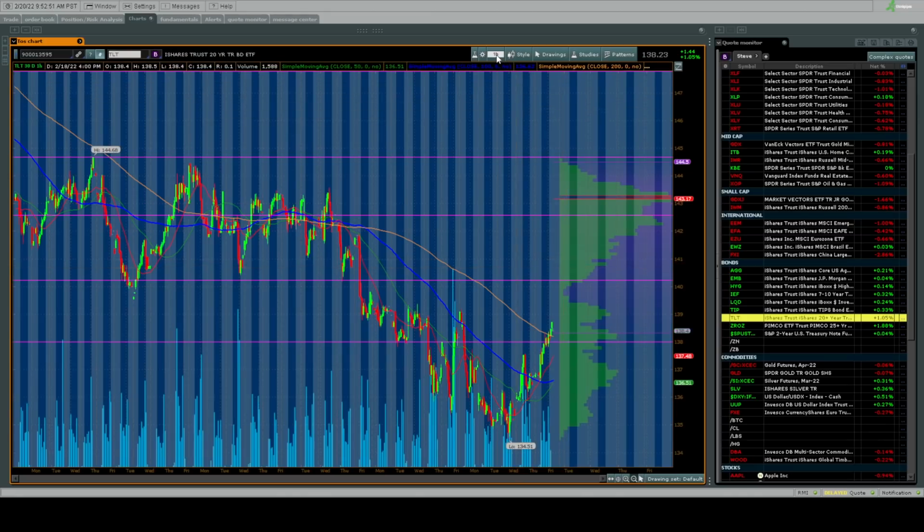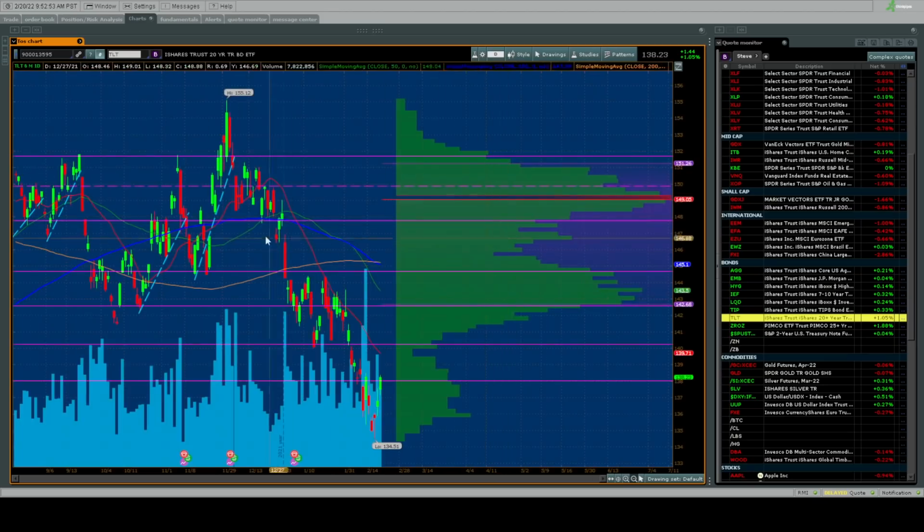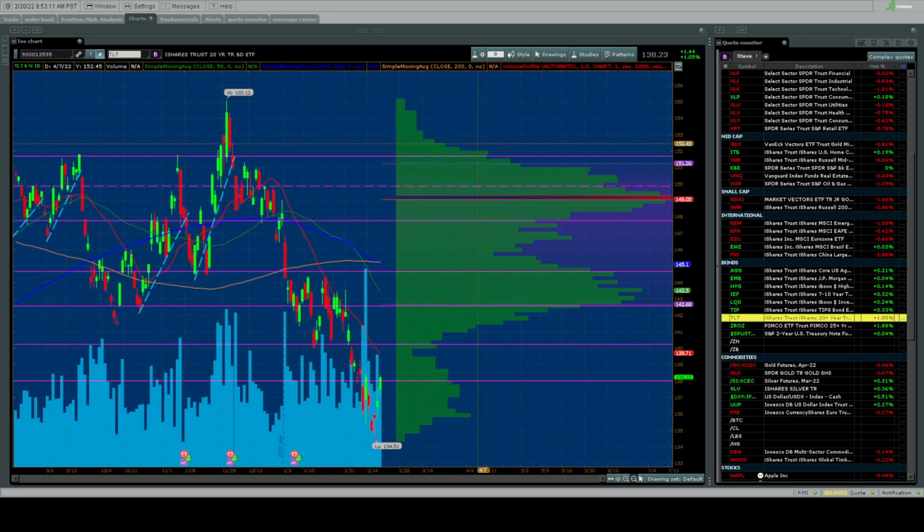Everything's going against it. But after you see a long period of selling, guess what happens? Again, sellers get exhausted. They run out of selling. And now you've got to move this thing higher. So again, look for 139 as the first move to make. Then it's got to break the 21-day moving average and then get up here into the 140s to see if they can start to flush out some of those sellers.